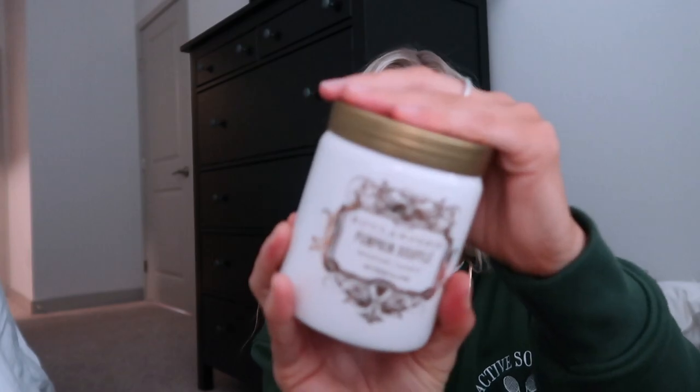And then the other scent that I got was the pumpkin souffle scent. This is the one that she was raving about. And I expected it to smell a little bit more vanilla pumpkin-y, if that makes sense. I don't know how to describe the way this smells, but it smells really good. Fall scented candles are my favorite scented candles. Sometimes I'll burn them in the middle of summer because I just want a taste of fall. And I love candles that smell so good that you just want to eat them.